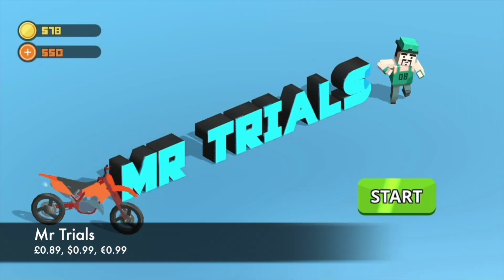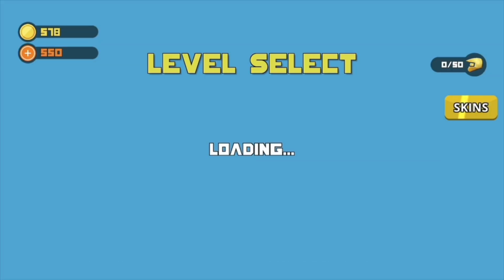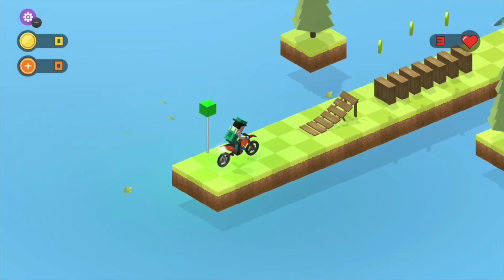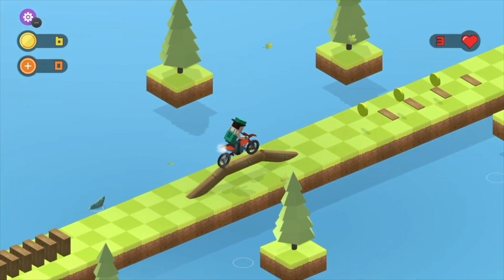Mr. Trials is a Trials bike game. It's got sort of a Minecrafty cubist look to it. Visually I actually quite like it. The environments are kind of cool and soothing. The game's got 50 levels. Level variety is pretty good, and the way that the difficulty increases as you play through the game feels pretty natural.